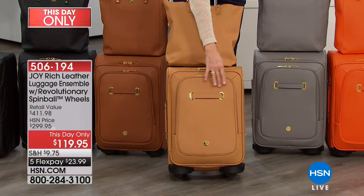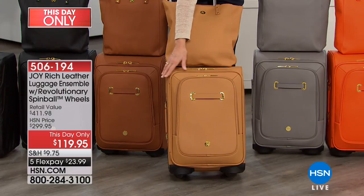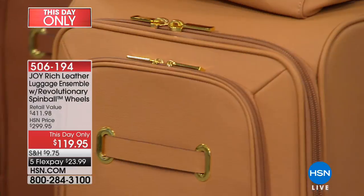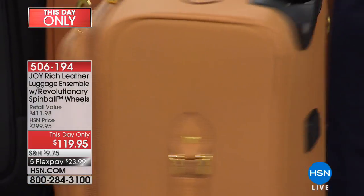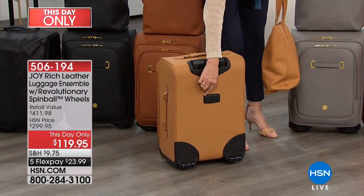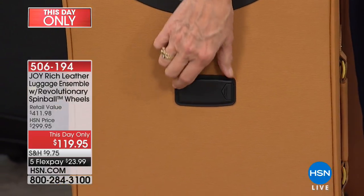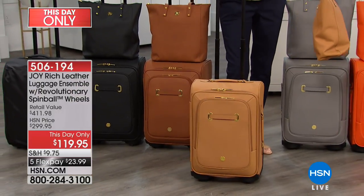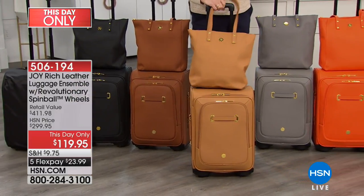Self-repairing zippers, all that beautiful designer detail. You've got the ability to use it as a mobile dresser or use it as a conventional suitcase. You've got a two-position telescopic handle that pops right into its own little recess. You've got a place to put your identification so everyone will know that this is your bag.